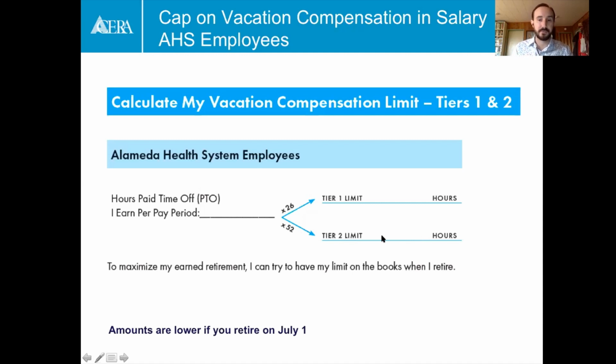So in order to maximize your retirement, what you need to try to do is have your limit, whatever that is, on the books when you retire. For example, if you earn 6.7692 hours of PTO per pay period, and you're in Tier 1, that would be 176 hours. For Tier 2, that would be 352 hours. So that would be your limit, and that is what you would try to have on the books when you retire if you want to maximize this. And this is purely optional.